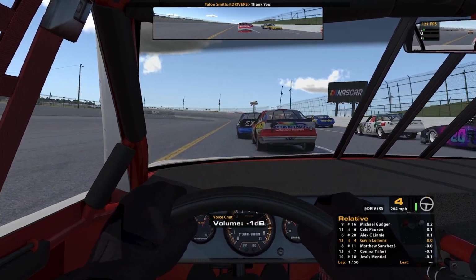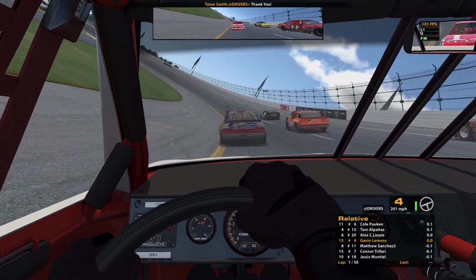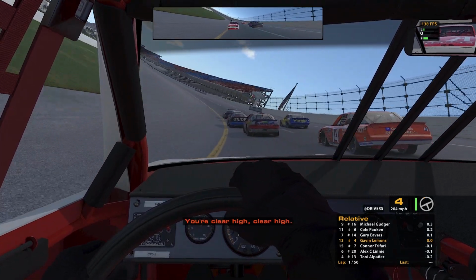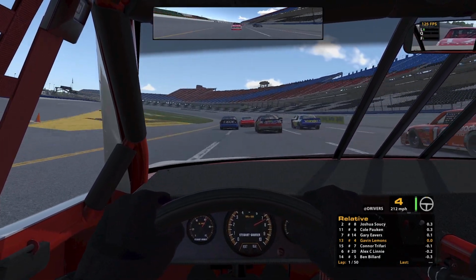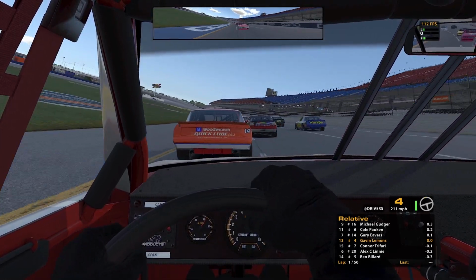Big checkup on the bottom coming. Still there. Make sure we're prepared for all that. Okay. Stay low. There's a car on the high side. You're on the bottom, 3 wide. You're clear high. I guess we're just going to move forward since that's kind of just how the line's going. I kind of wanted to do my hangout in the back thing, but if we don't have that many cars ahead of us, maybe we can just be ahead of the wreck.